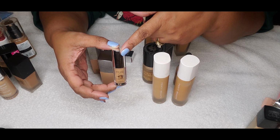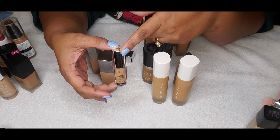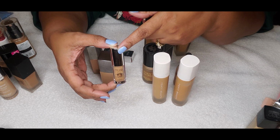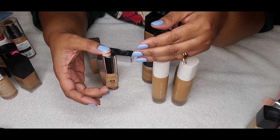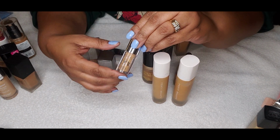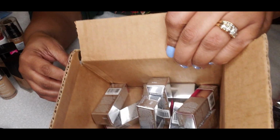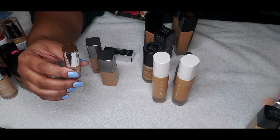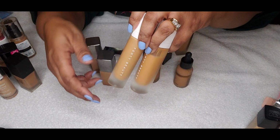I like the formula. I didn't like it enough to purchase a full size of any of them, but I like it enough to use several of the ones I have. And because it is such an extensive shade collection, there were several in this line that I could use. And I have an entire box of them, and I plan on using those. So that will stay.